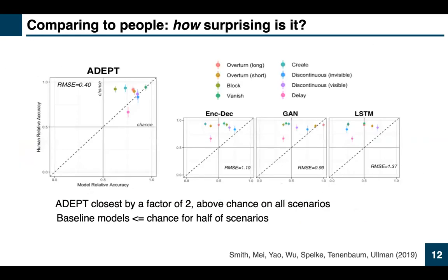To compare the how experiment, first we calculated relative accuracy for participants in this experiment, looking at how likely people were to rate a violation scene as more surprising than the matched control, and aggregating across the broad scenario types. We find that ADEPT captures people's surprise best by a factor of 2 as compared to alternate models. And it's the only model that can differentiate all the scenarios above chance, like people can.